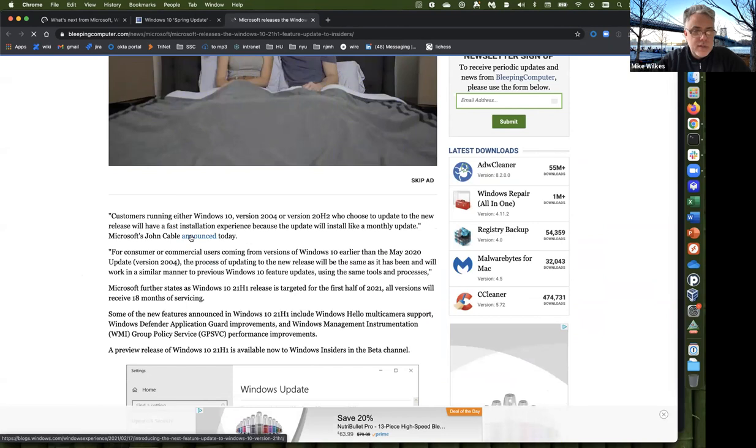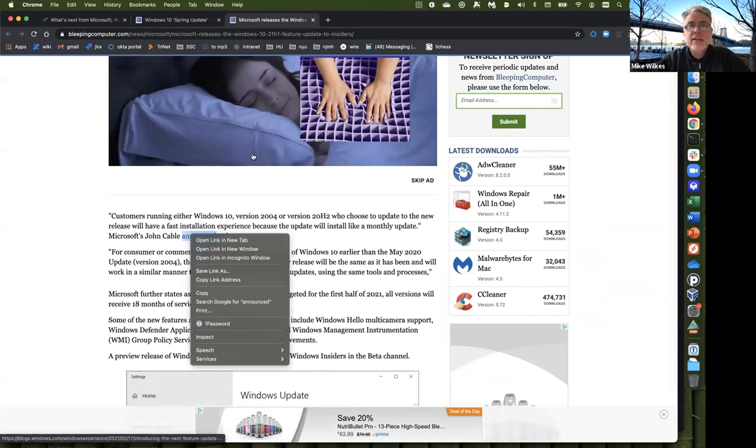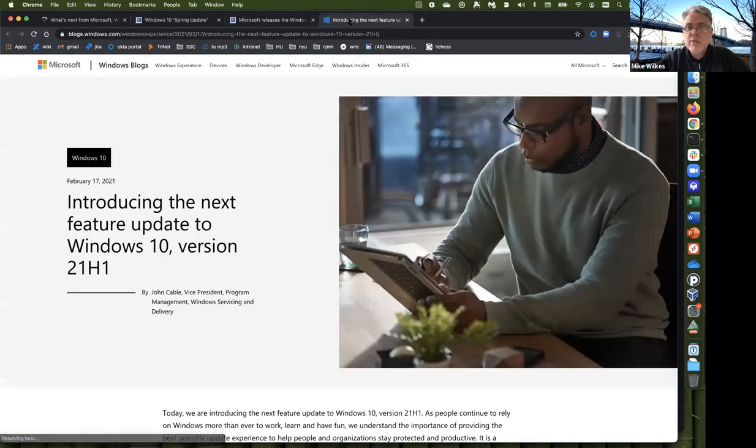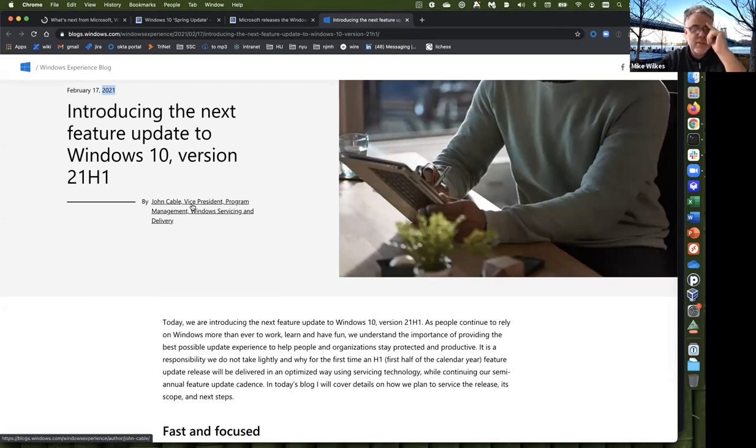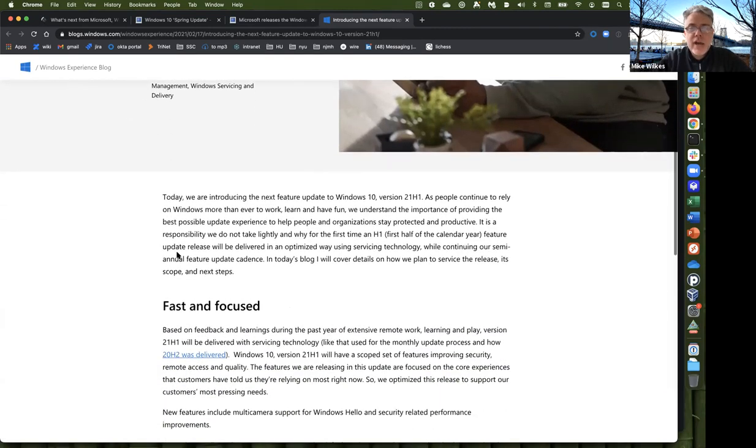Microsoft announced today. So this one's finally a link that's not just BleepingComputer referring to BleepingComputer articles about it. Introducing the next feature update to Windows 10, version 21H1. This is published February 2021. It's regarding Windows 10. It's by John Cable, Vice President of Program Management. There's a link for you to look up all the articles by him. And so what is the style and tone of this?